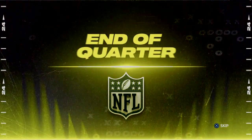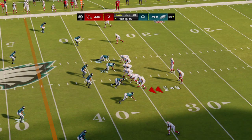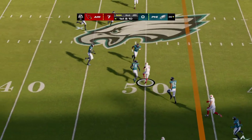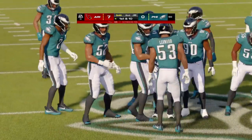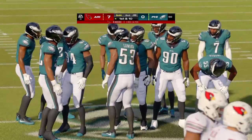After one, 7-0. Arizona's offense at the line, ready to get their drive started. They'll be looking to duplicate that first drive, the one that got them that 7-0 lead. Of course they would. Look, they're on the road, so getting the 7-0 lead was huge for them, right? Imagine getting up 2 touchdowns on the road, taking the crowd out of the game.